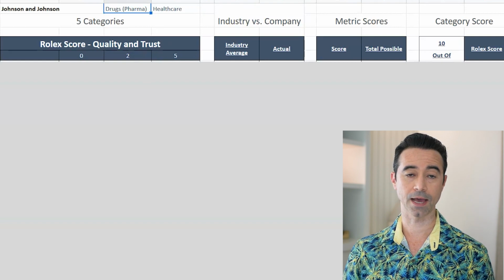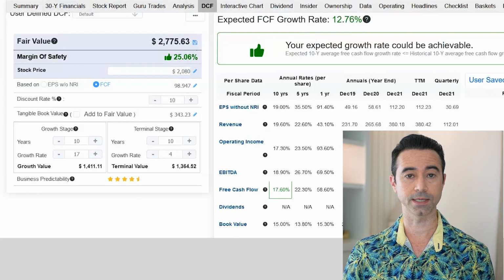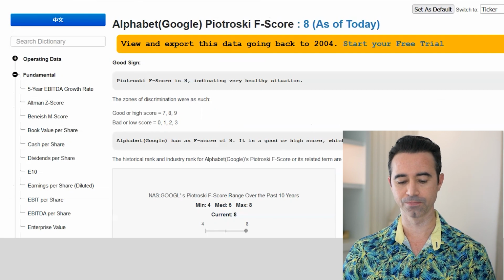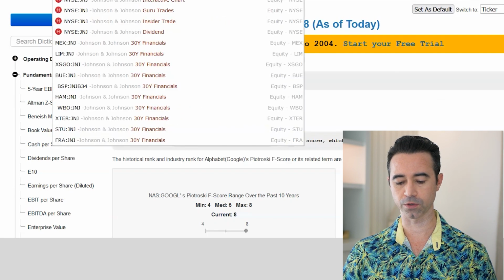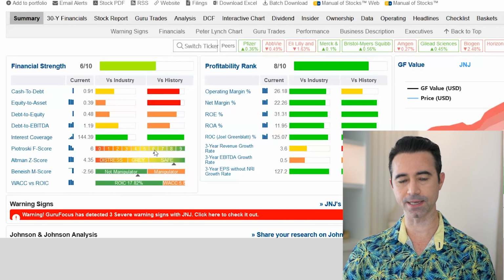The first thing I want to look at when I'm looking at these stocks is the Piotroski F score. So I'm going to go over to Google, not Google, Guru Focus. I'm going to look up the Piotroski F score for Johnson & Johnson. And so here I have Johnson & Johnson up. It actually has a 6.